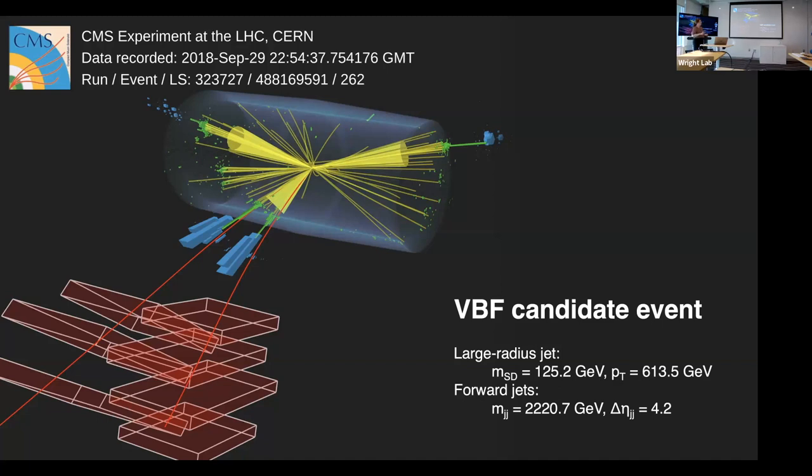So that's pretty cool. I think what makes this very VBF-y is you have these two jets that are going nearly parallel to the beam that correspond to your forward quarks. So your extra two quarks in this event have a large separation in eta, and they have a large invariant mass. Just very nice.